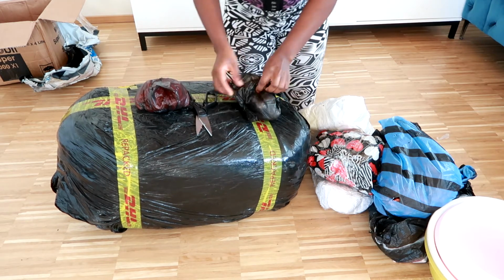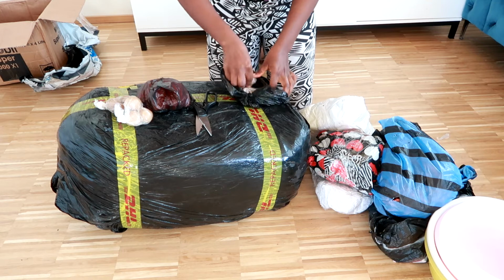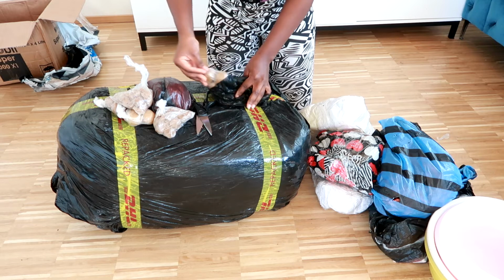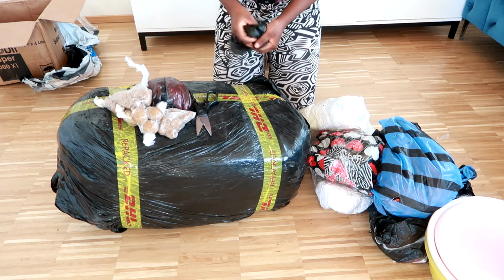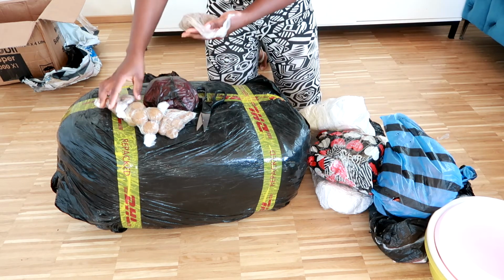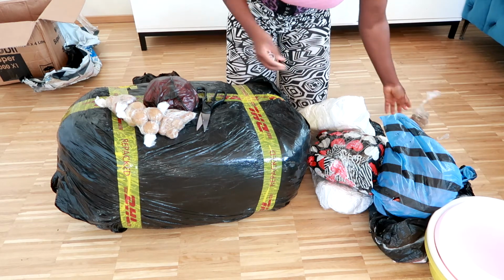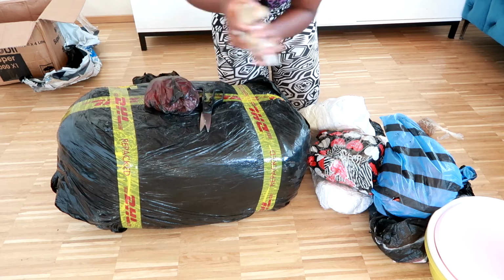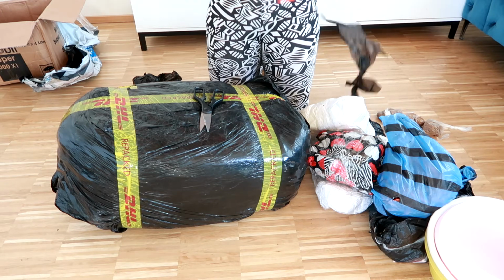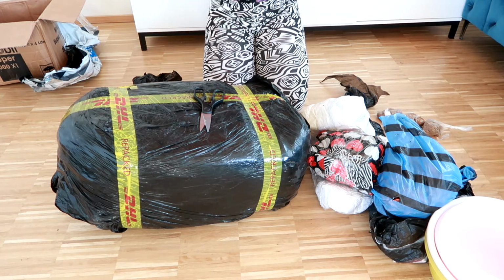Okay, what is in here? I don't know what is in here. Let me see. This is uloka. I love eating this. This is uloka. Wow. How many is this? This is mocha. And this is my small sponge. I just needed a new sponge, so I just needed it.